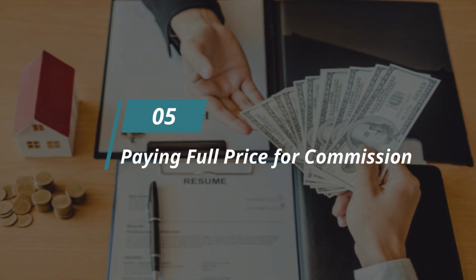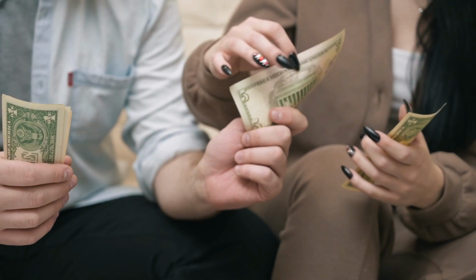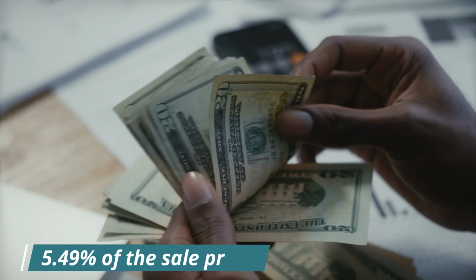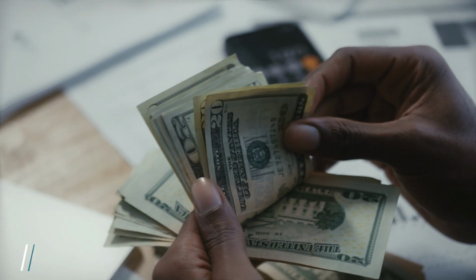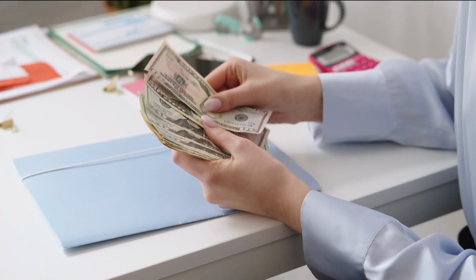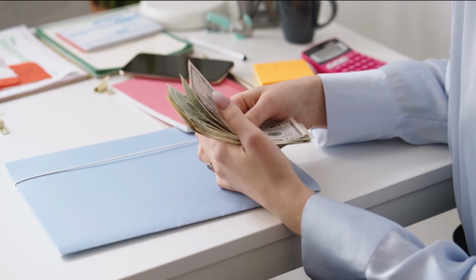Number 5. Paying full price for commission. Another mortgage mistake is paying full price commission to a real estate agent. The average commission rate is about 5.49% of the sale price, which can deduct thousands from your potential profits. But commission rates aren't standardized or set in stone. You can negotiate for lower rates.